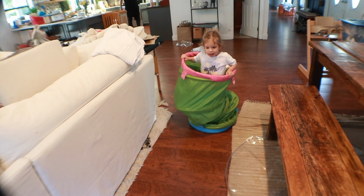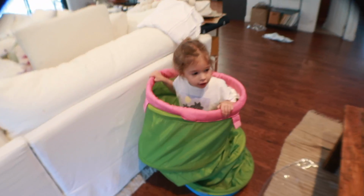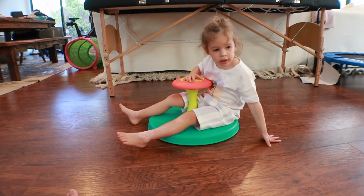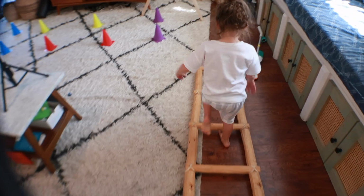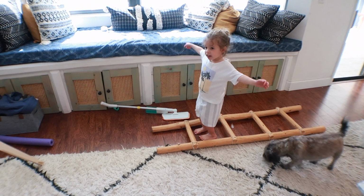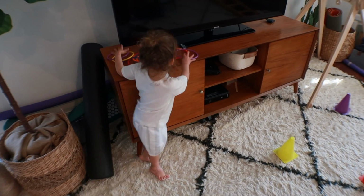So basically our obstacle course, what we typically do is we set up the crawling tunnel, which goes into the spinning top. I talked about the crawling tunnel in my Montessori gift guide for 1 to 2-year-olds. So from the crawling tunnel into the spinning top, going onto the trampoline, and then we have a little ladder. You don't need a ladder, where we have her jump through it, and then into the cones where she has to zigzag the cones, get some rings, and then do a color match ring toss and repeat.